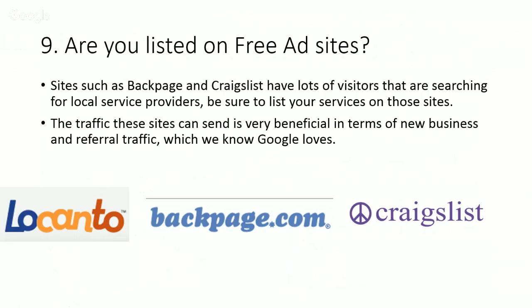Listing your business on these free ad sites, like Backpage, Craigslist, and things like that. Again, it's referral traffic. Google loves this referral traffic. It shows that you're relevant. So that's the main thing, and it's free advertising. Craigslist and Backpage get a lot of visitors every day. You're just going to put a link to your website, pretty much. That's all, and you get that referral traffic.